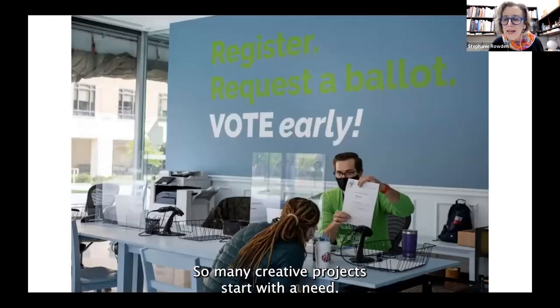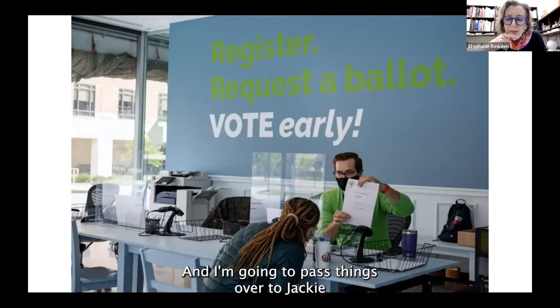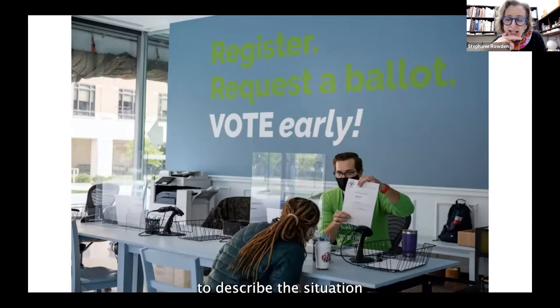So many creative projects start with a need. And this one started with a really huge need. And I'm going to pass things over to Jackie to describe the situation at the clerk's office on election day, the primary in March 2020.